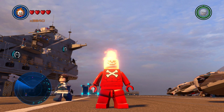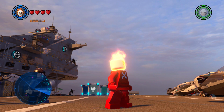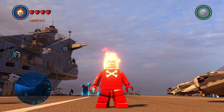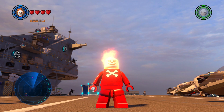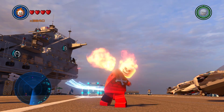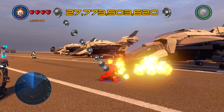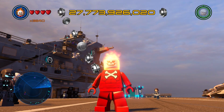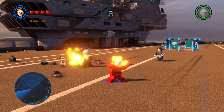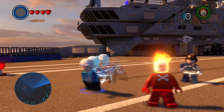Honestly, red's my favorite color, so he probably gets a little bit of an extra spot or two by being red with the white crossbones on his chest with the fire coming out of his head. He's just a really cool looking character, and now that I'm looking at him this high, I'm kind of wondering maybe I did overrate him a little bit, but at the same time, I'm not mad about it at all. He throws the fireballs, looks pretty awesome. So yeah, man, just gonna get rid of these Ultron sentries. So yeah, number 4 is Blazing Skull.